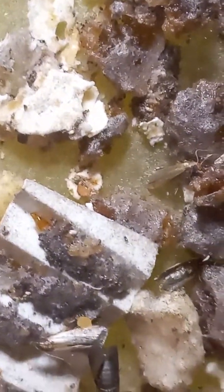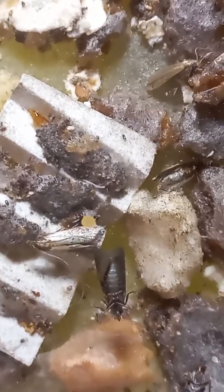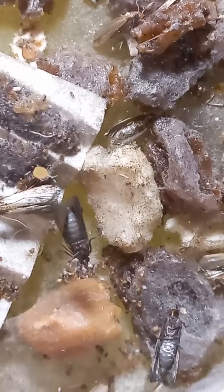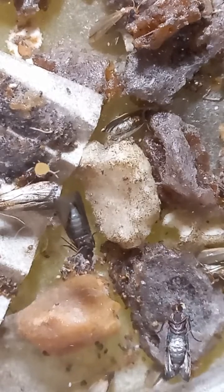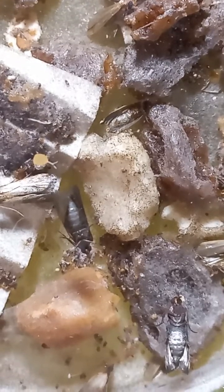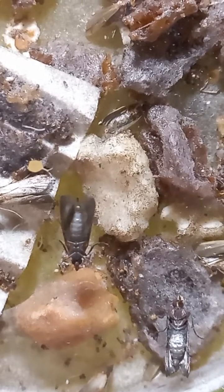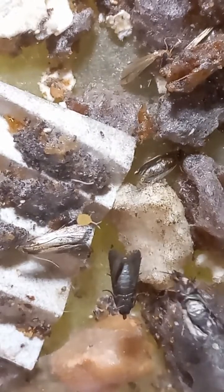Or you can use oven and using heating under increased temperature, plus 50, plus 60 Celsius degree. All eggs, caterpillars, pupa and adults will die. So two methods to get rid of them: by heating in oven and by freezing in freezer under temperature minus 20. One day is good enough in a freezer. All insects, all pests will die.